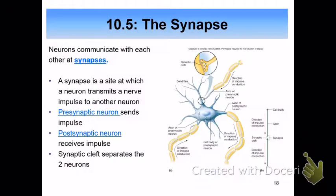Okay, the synapse, that gap, I drew that in my picture. That's the gap between the axon, or it's really called the axon terminal, the synaptic terminal, the ending of the axon, to the beginning of the next dendrite. So the synapse is a site at which the neuron transmits a nerve impulse. And one neat thing, it's got to jump the impulse.